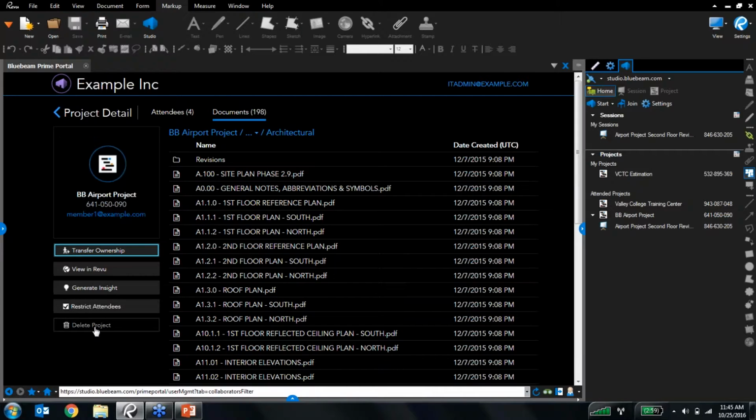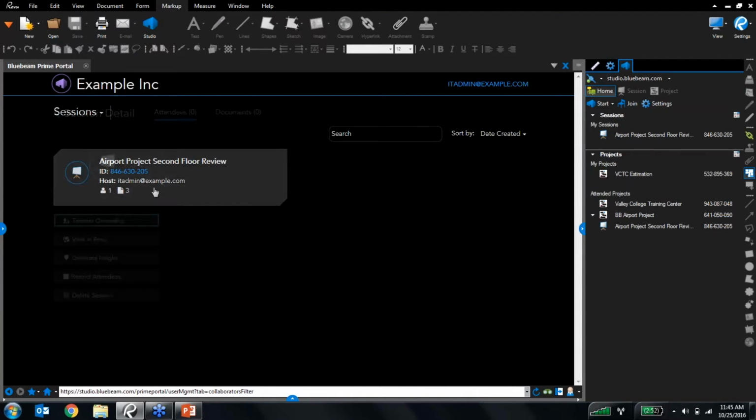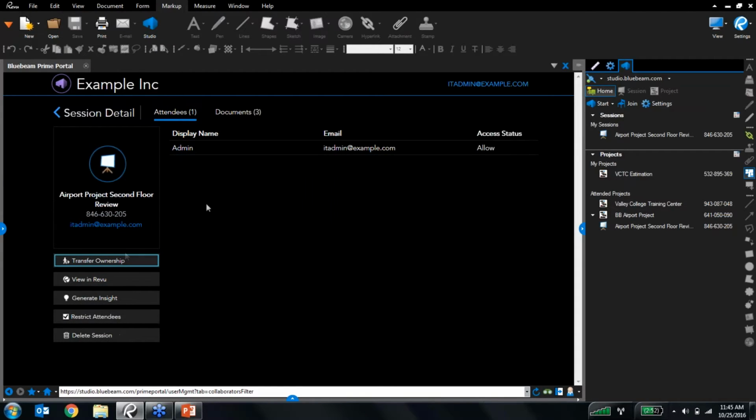So if I know the project's over and the project manager just didn't get around to deleting it, but we know that everything's been downloaded, it's all been backed up, I could just delete the project from here. Now I mentioned that sessions works the same, so you'll notice here's my sessions. I've got one active session at this moment, and you'll notice it's got the same settings here, attendees and documents.